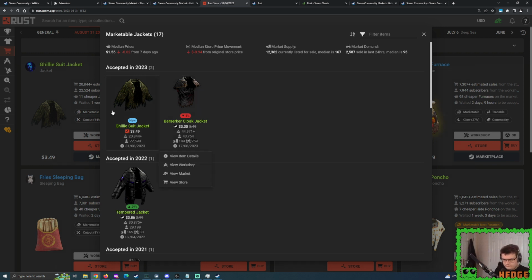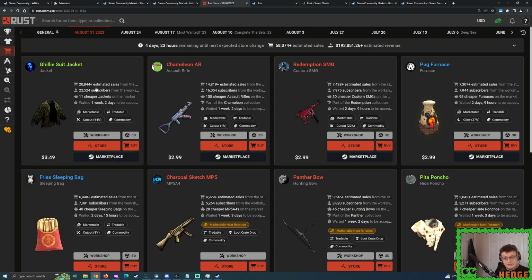So anyway, the main question is, will this Ghillie Suit Jacket potentially match up to the likes of the Berserker Cloak Jacket? By default, I'm going to say it might potentially be just short of 40,000 sales by the time we have the next Rust Store rotation. So it's still going to be a lot, but I don't think we're going to match up to the Berserker Cloak Jacket. Now, this is still a lot of sales. Like, this is still fairly ridiculous. This is still very clearly very in demand.